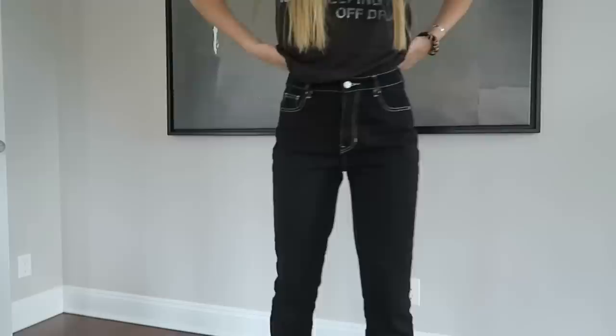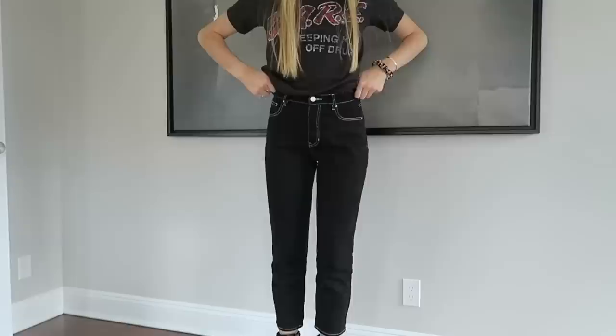As for my shoes with this outfit, I just paired it with my Docs, because not only do the black and yellow go really well together, but I think it just fits the vibe of this whole outfit.